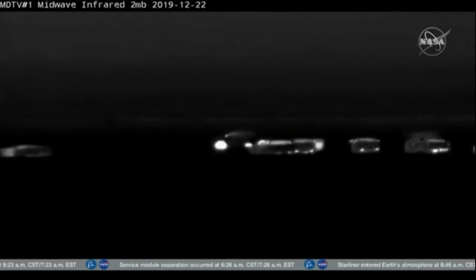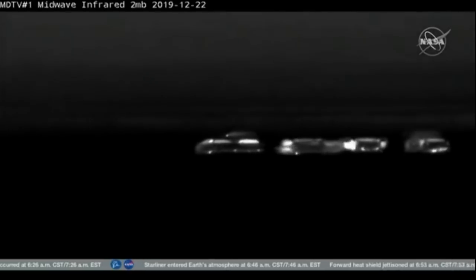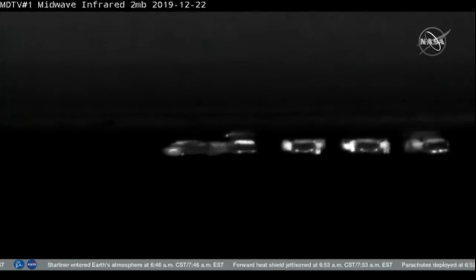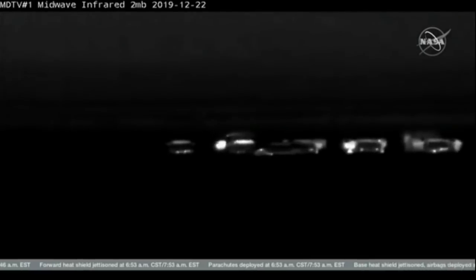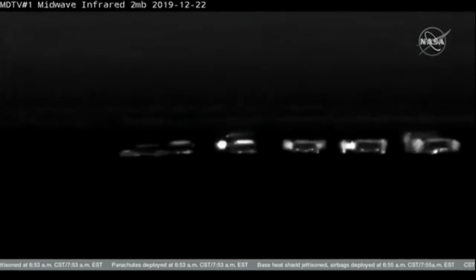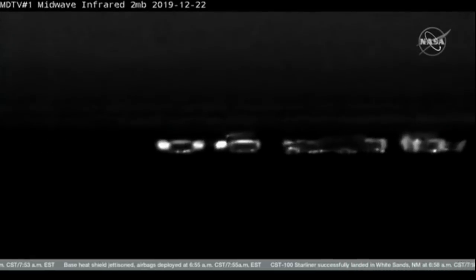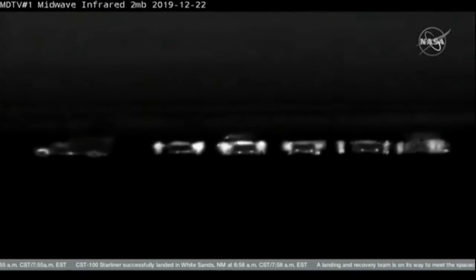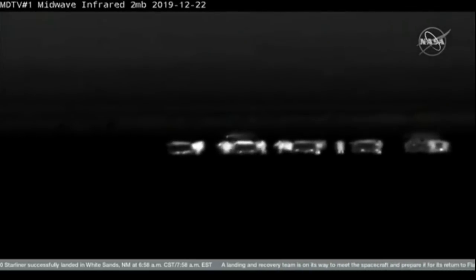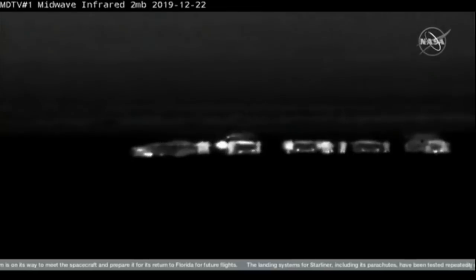Looks like we're starting to get some clearer pictures out at the landing site as the teams move in. Again, we've just landed in New Mexico about 13 minutes ago, 6:58 a.m. Central. For those who might just be joining, you missed a lot of the good stuff, but we still have a little bit to show you. And one of their first tasks will be to put an environmental enclosure around Starliner. We can see the images there. That's the infrared views of the landing recovery team convoy of vehicles heading out to meet Starliner.